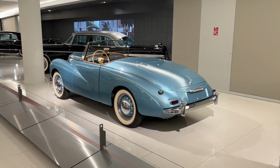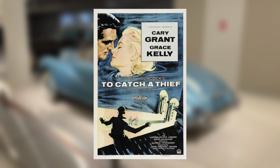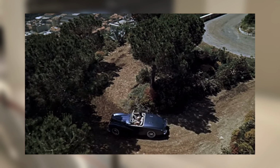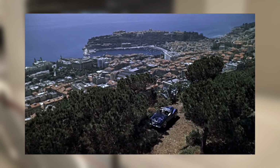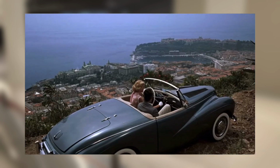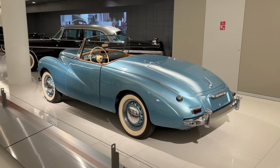I'd like to pause on this part here. This is a very special car because Prince Rainier III was famously married to Hollywood legend Grace Kelly. She starred in many films, including To Catch a Thief, that was filmed right here in Monaco. In that movie, she drove a 1954 Sunbeam Alpine Mark I Roadster, which is exactly what you see here. The one in the movie was the exact same color, so this could possibly be the screen-used car from the movie. The only thing that looks different is the interior is a little darker, but that could have been redone at some point.